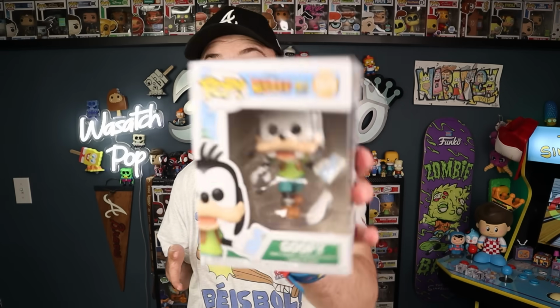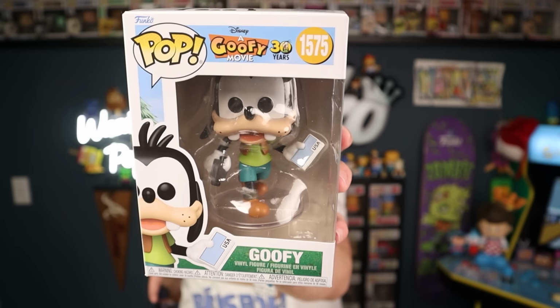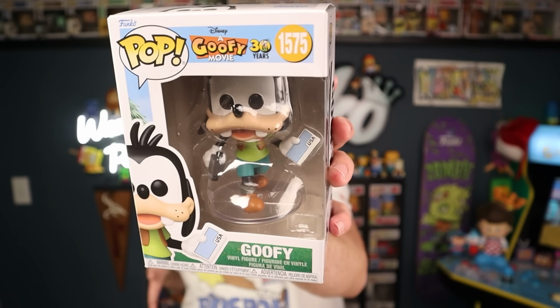And I guess while we're on the topic of Disney, why not show off all the Pops from the 30th anniversary wave of A Goofy Movie? First off, we got to show off the father and son duo, so we're going to start off with Goofy right there. I love the fact that he has a little road map in his hand. Obviously, if you've seen the movie, that's a big part of the movie, them out on the open road. No pun intended right there.